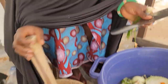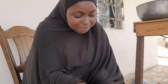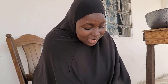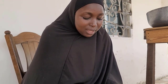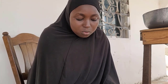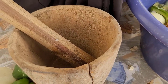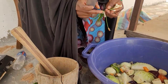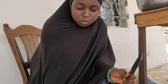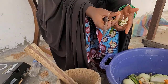I'm having this one for 5 years now. Mashallah. I can't wait to get one. Inshallah. African here, you cannot cook without this one. What's it called again? Wouru. The African pounder. Some people call it bobu. Bobu also, yeah. But me, I know it as Wouru.